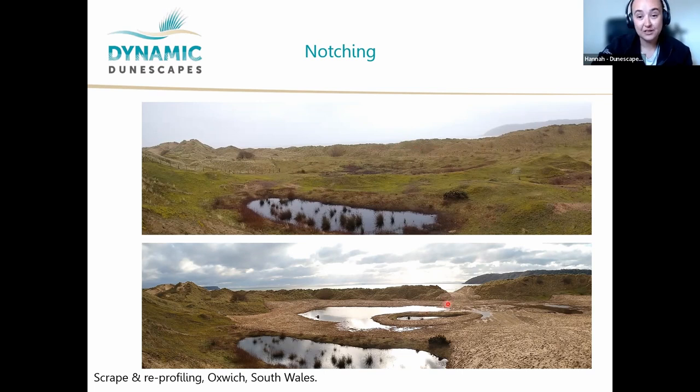Down here is the work that we've been doing. So this is one of the biggest types of work that we do when it comes to putting in a notch, which is a nick or a cut in the frontal dunes to open up the dune so that you can go through and wind can bring sand into this area of dune.